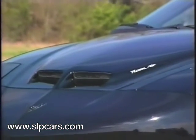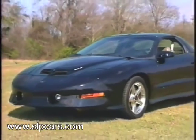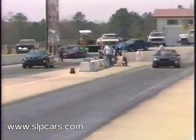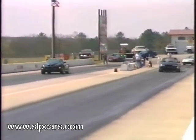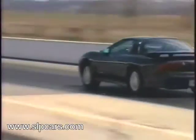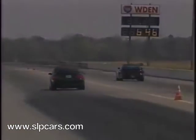By now, the trust level between GM and SLP was so well established that SLP was given the task of building Pontiac's 1996 and 1997 Ram Air Trans Ams. This is big-time stuff for a company that started out tuning up GM's F-bodies. But when you're good, you're good. And on the horizon were even more supercars, made for a more diverse audience. We'll tell you all about it when the American Muscle Car returns.